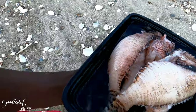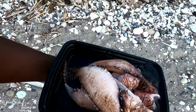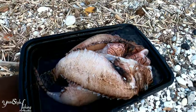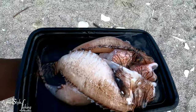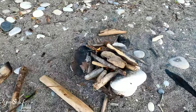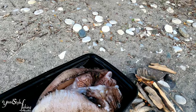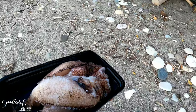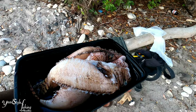Yeah, I've got to have a feast this morning. Me alone out here. Lionfish, what is it, one, two, three, four of them? I've got to have a feast this morning. Fire up and running. If somebody passing by, they definitely can get some.